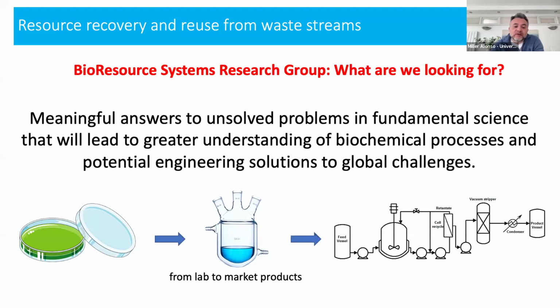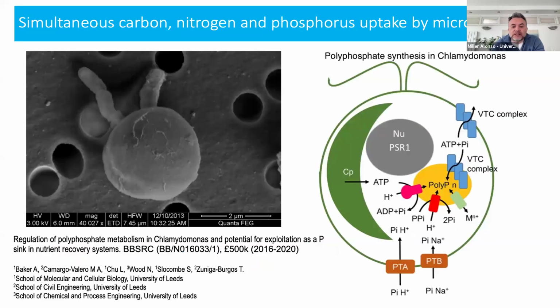That means that we go from fundamental research all the way through to process development. And in this particular project, we have the great opportunity to translate that into a pilot system that will test the feasibility of implementing carbon capture processes linked to the use of microalgae or photosynthetic organisms in general.